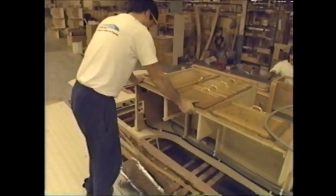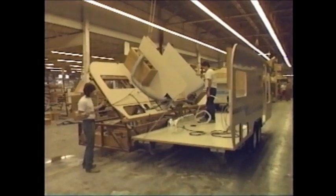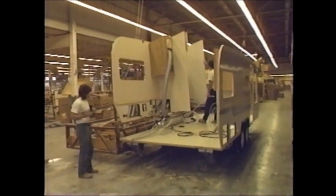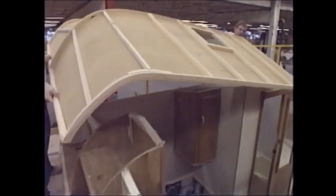The cabinets are screwed and riveted to the walls. You'll notice the walls and floor have an extended lip on the edge. When the trailer is assembled, these lips allow a stud-to-stud construction. All the side walls fit into the floor. The back and front walls fit into the side walls, and the roof rests snugly in the side walls.